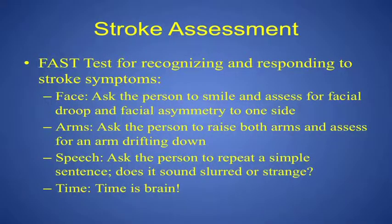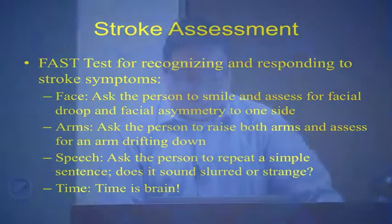And speech, is it slurred? Are they saying inappropriate things, not answering the questions, just kind of out of the blue? And then T for time. Time is brain, which we will talk about later as far as what we can do for our acute stroke patients.